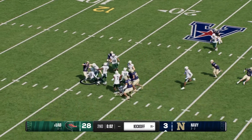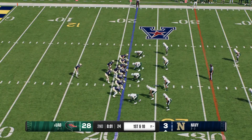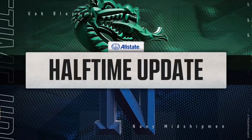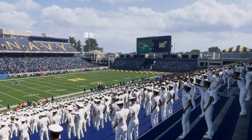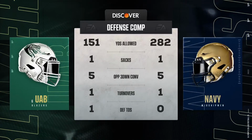Looking for an alley from inside his own 10. Not a lot of space to be found. Good hustle by the coverage team, and they stop him at the 21. And they won't try another play, instead taking a knee, and they'll head to the locker room. First half in the books. Time now to join Kevin Connors in our halftime update.